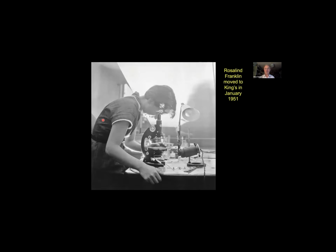Rosalind was recruited to King's in 1951. She came in January 1951, recruited by John Randall, not only because he knew of her expertise in X-ray crystallography, but in particular because of her expertise in partially ordered and disordered systems, as we've heard, coal and graphite and so on. And so this was particularly appropriate to work on DNA, which didn't give single crystals. Although, as we've heard, she was initially going to come and work on proteins.